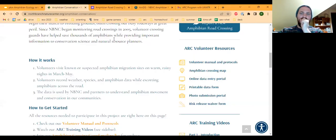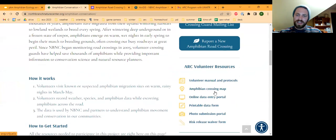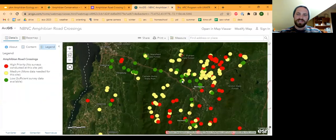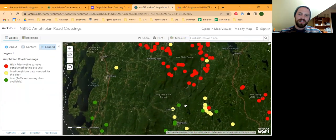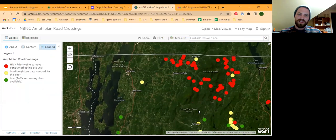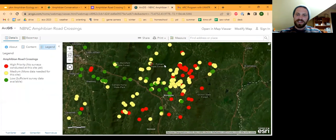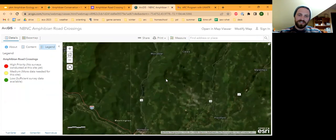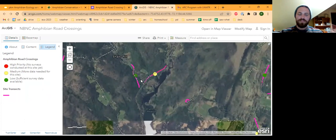So here's our website. It looks like this. We've got a great spotted salamander staring at you. And you can click here to find our map, and that will pull up this. And you can scroll around and find all sorts of different sites, many of them up by y'all. And then if you zoom in, I'm going to go to one of my favorite sites over here. If you zoom in, as you get closer and closer, a pink line appears.